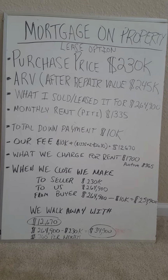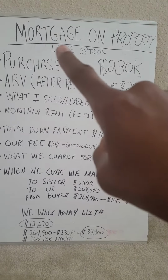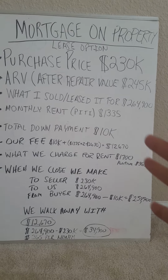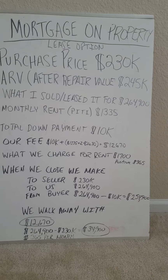I'm gonna do this real quick. I'm gonna work to be quick, but this is a lease with an option to buy, lease option or rent to own. So this is when a person has a mortgage on their property and they want to get out of it.